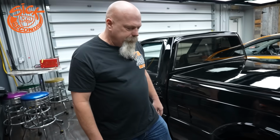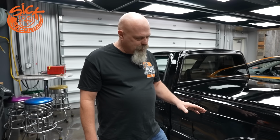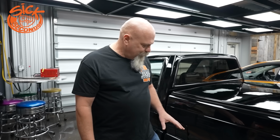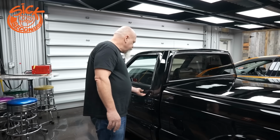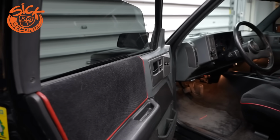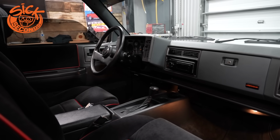Those are the original tires that are still on here, so those definitely are dated and should not be driven for too long. We're actually going to take this down to Sick Week, so you'll see it all week at Sick Week. But the interior is freaking mint and perfect. I have never seen such a clean interior on one of these. They were all equipped exactly the same.